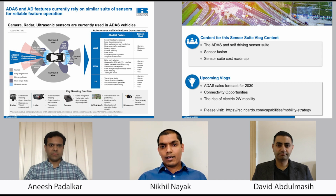And I think one key thing to talk about here is sensor fusion. And I think, David, would you explain sensor fusion here and probably touch upon the vehicle to infrastructure or vehicle to vehicle sort of aspects here?